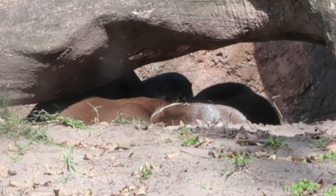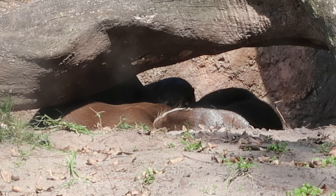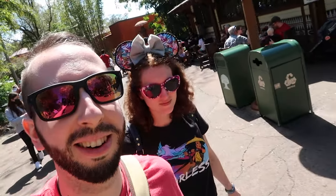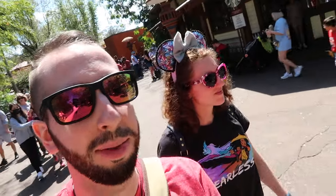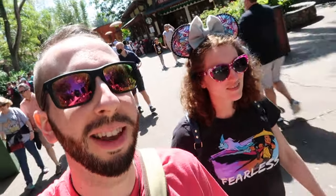Cha-ching! Spotted otter family noodling under a tree branch. If you haven't noticed, this is not the most efficient way to make it around the park by any stretch of the imagination. Like if we were to go in a complete circle or a closed loop, it'd be a lot faster. But we're thinking of things as we read through the list. The list isn't in any particular order. We're just kind of exploring and seeing what we can see.